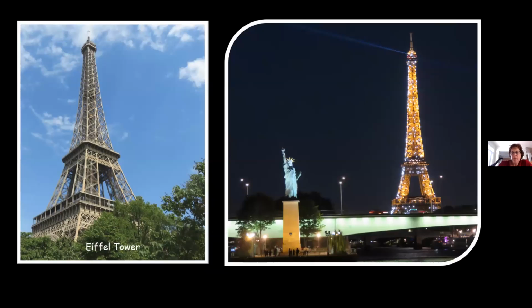The Eiffel Tower is possibly the most easily recognized symbol of Paris. It was built for the 1889 World's Fair. It's 1,063 feet tall and 410 feet on each side. It's visited annually by over 6 million visitors.